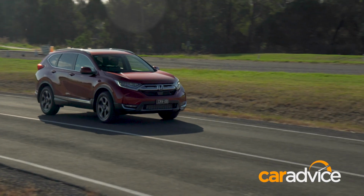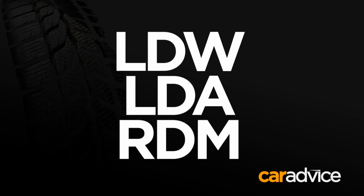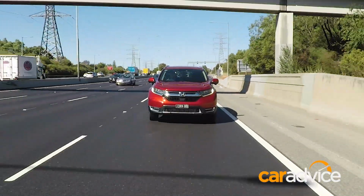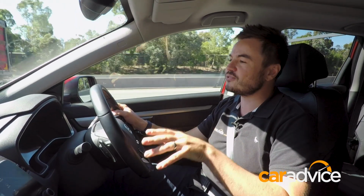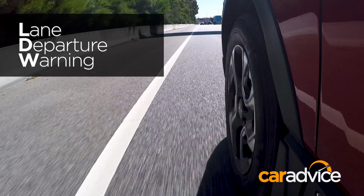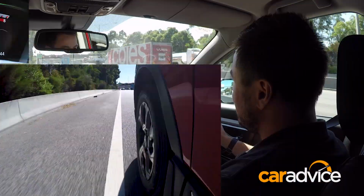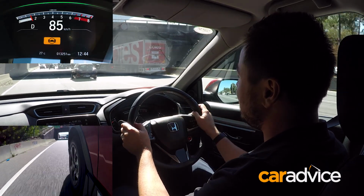What about the technology that helps keep the car within its lane? LDW, LDA and RDM are all part of the same package that prevent this car from leaving the road unintentionally. LDW is a lane departure warning. I'll show you how it works. So we approach a line marking here as if we're about to leave the road, and it starts tugging at the wheel and warning you that you are about to leave that lane.